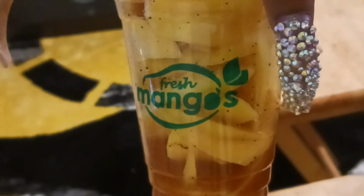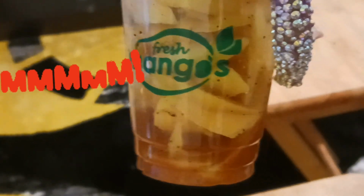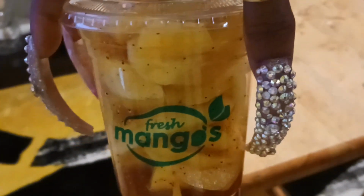And I also got, don't mind my coffee from earlier, my mangoes. Our outlet sells cut up mangoes, and this is salt, pepper, vinegar, lime, and seasoning salt. That's the mixture I got. You can make your own combination, all kinds of combinations. That's what I got this time.